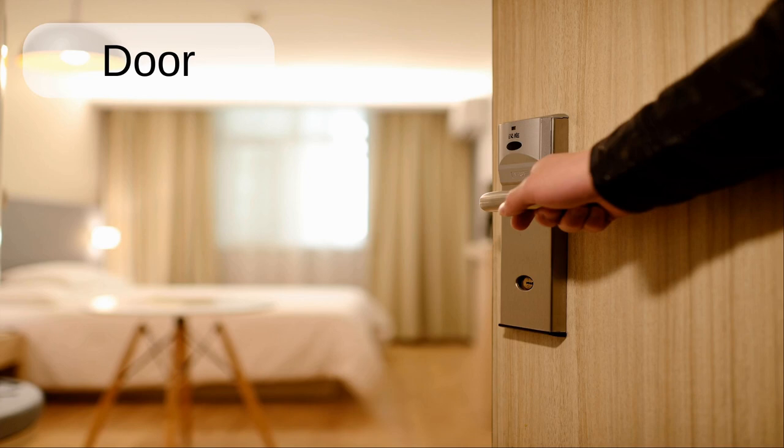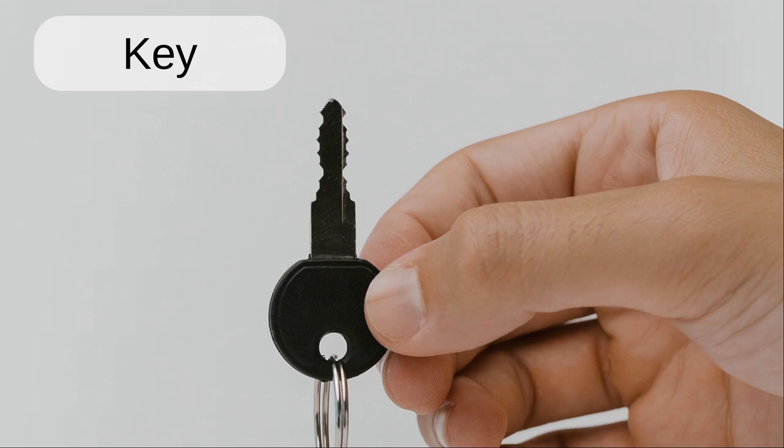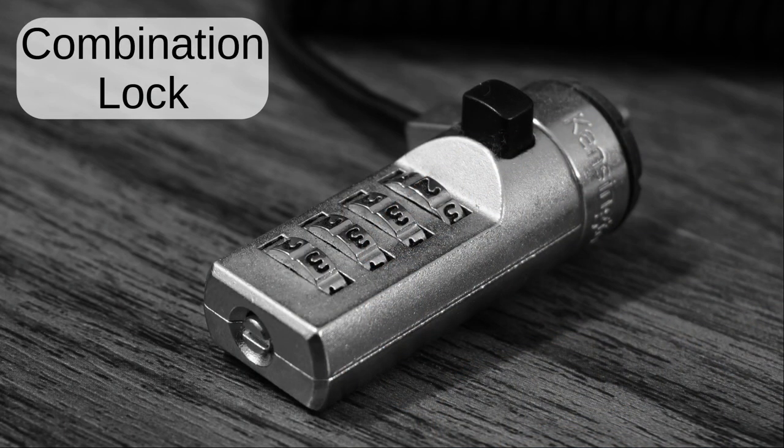Let's close the window and head to the door. We'll pull it shut and close it with a lock. I'll make sure the key is kept in a safe space. A combination lock is special in that it doesn't need a key to be opened and closed.